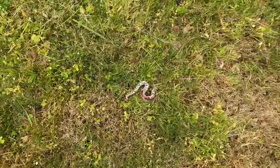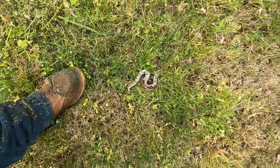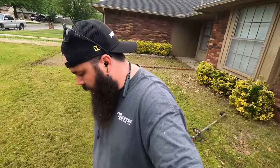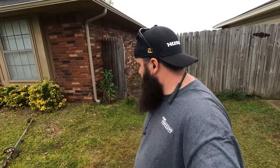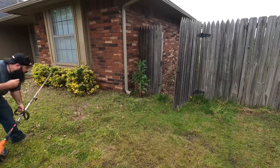I normally don't see a whole lot, but I've killed two snakes here and saw a lizard. I didn't intentionally kill the snakes, it just happens. It's part of it, you know. It's unfortunate, but it's part of it. Let's get back.